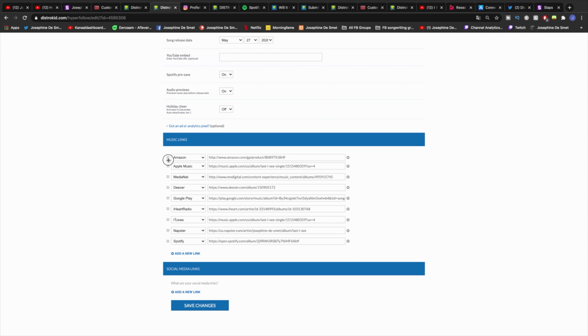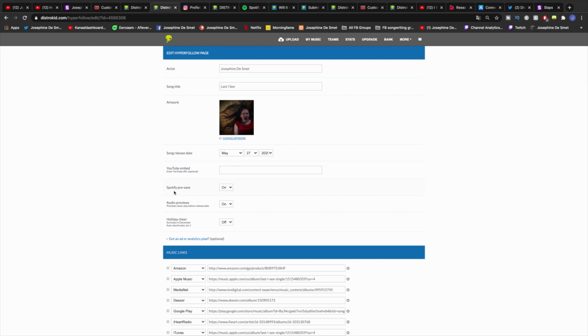You can also reorganize the page or delete any of the links that you don't actually really like to be there. Some people like a really clean landing page with like 3 links on them. You can add more links if you want. You can add your social media links. You can choose whether you want pre-save on or off.